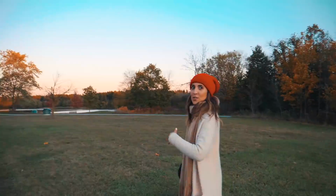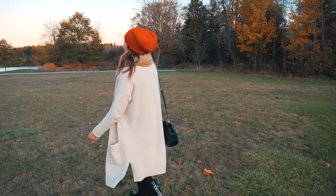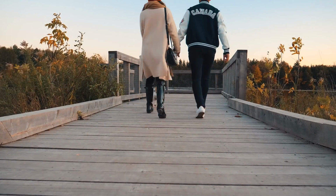Look at her go. Usually we have a nice long leash, she can just run free, but we couldn't find it. So she's on a tighter leash.